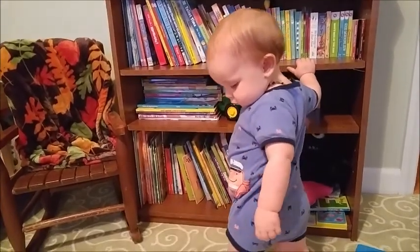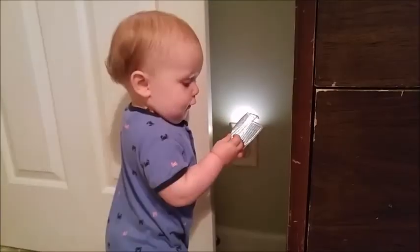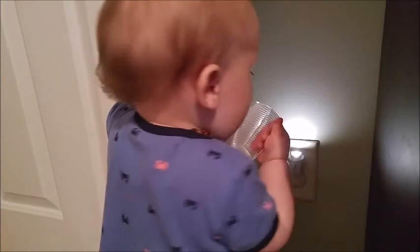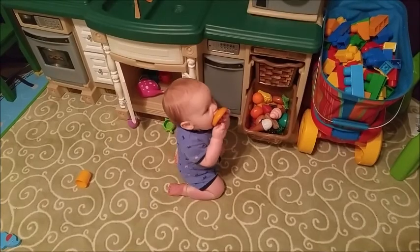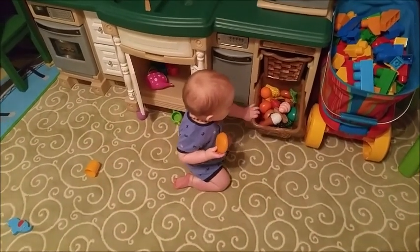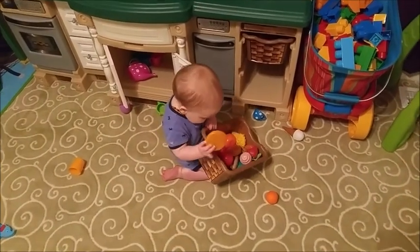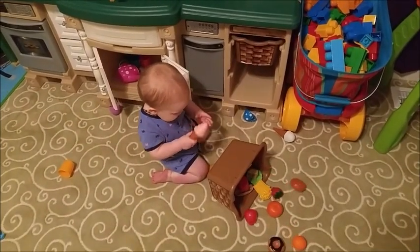Oh, there's more books. He loves pulling the night lights off. What do you have? Jax. Are you trying to put it back now? You're a little turkey. You ate the hamburger bun? Everything goes in his mouth. Oh, he's also got a tooth coming in. That's why. He's got four teeth, and his fifth one is coming in, one on the top. Oh, there goes the food. Where's your pickle at? Is that ice cream?